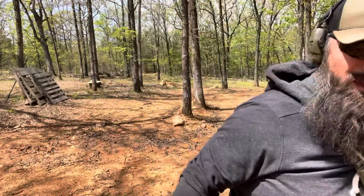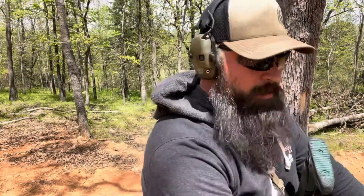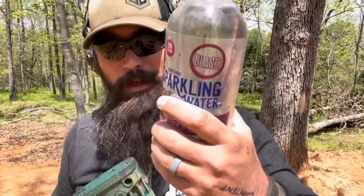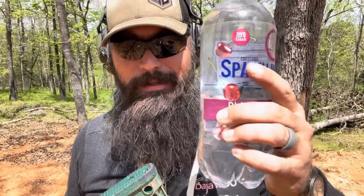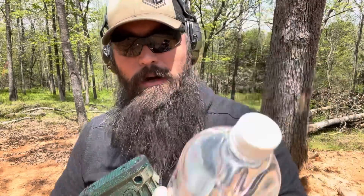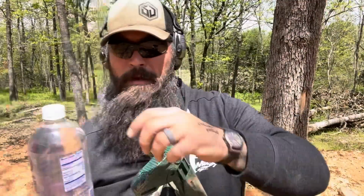For our visual aids today, I found these in my barn. I don't know where they came from. So if you left these in my barn 2 years ago, I apologize. This is a liter bottle of sweetened, sparkling black cherry water. This is 1 liter. Again, picture says 1,000 words.